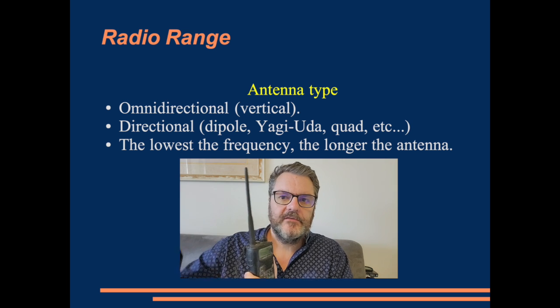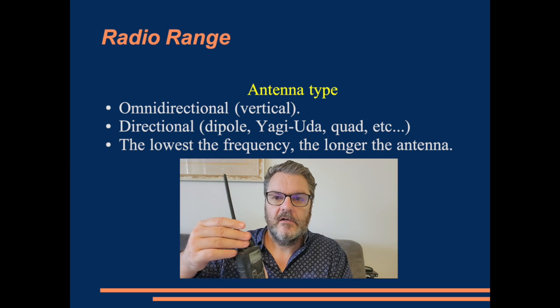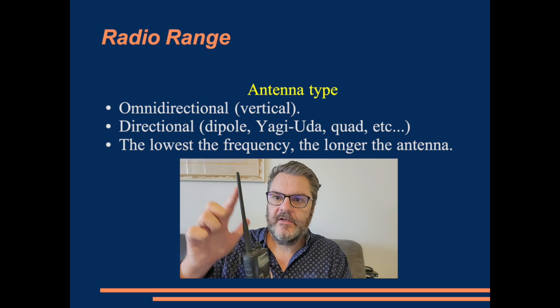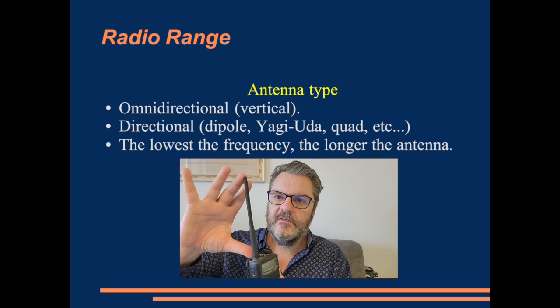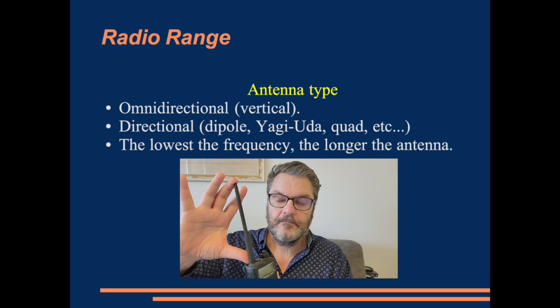So you're going to say, well, it's not a half wave, and that's true. It's not a half wave, so it's not that efficient. On top of that, there is a little spring in there, so it's actually reduced in size. Because for VHF, this antenna should be 19 inches long, not a quarter, so that's about half of this.